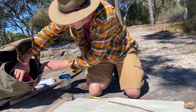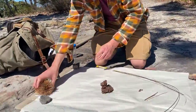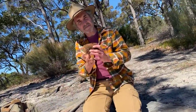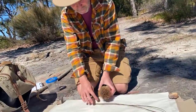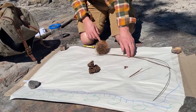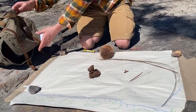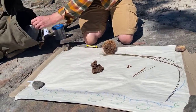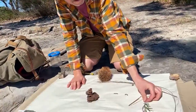Now, what else have we got here? Who remembers what we found first after the termites? That's right. We found the banksia. And that was all the way back here, where we started the walk. I've started the walk here at the back of the paper. And then, what else did we find? Oh, yep. We found the boronia. Now, these sorts of things, you don't have to... and they go... Oh, there they go.